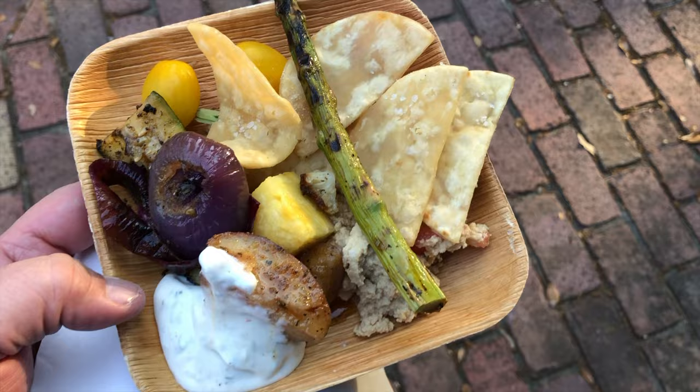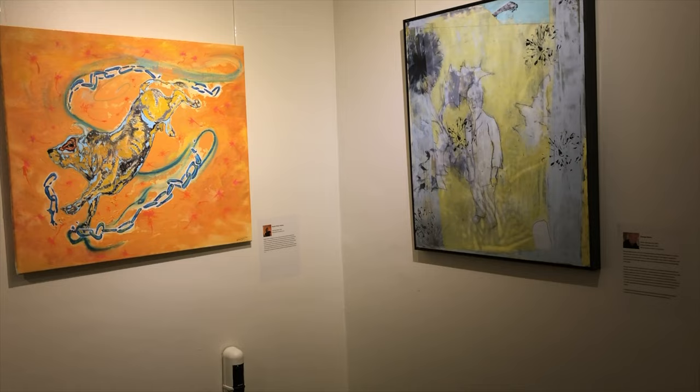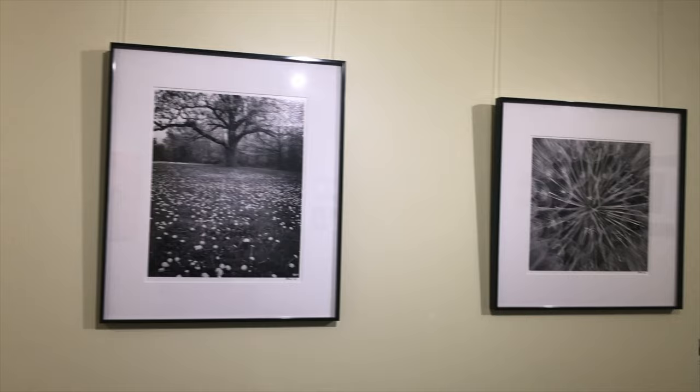And this is the show inside the main house, the mansion that the couple once lived in. Those are my three photographs. The show is based around the theme of dandelions, and the curator requested these three photographs specifically. I was first invited to take part in this show, I guess it was last summer or fall.